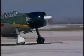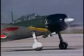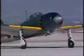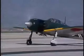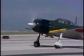On this engine, they indicate 175, 180 knots, and normal cruise about 40 gallons an hour. Economical landing measure really for this kind of airplane.